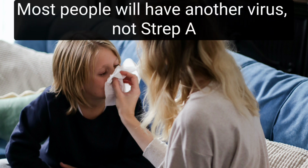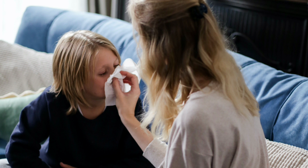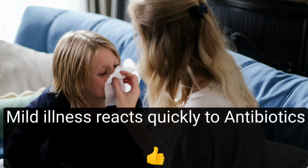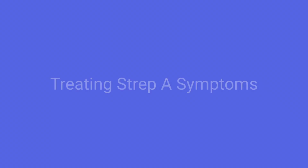Most people with a high temperature or sore throat have another virus and not Strep A. It is rare that you will get a serious infection. For example, a mild illness like tonsillitis stops being contagious around 24 hours after you take antibiotics.